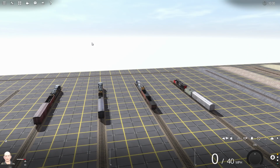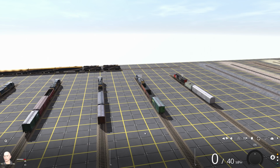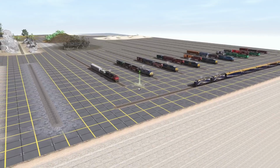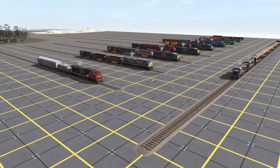In the meantime, it is available on the... Oh, well, it's loaded already. That was pretty quick, wasn't it? It is available, and I'm going to get rid of that, on the Trainz store for $69.99 US. That's $70 US. Now, some people have been... Oh, I'm probably going to move out a little bit because of that noise.